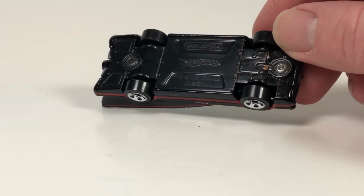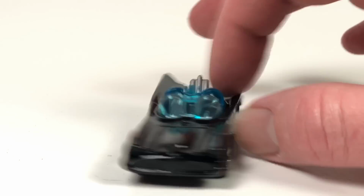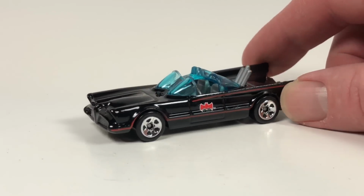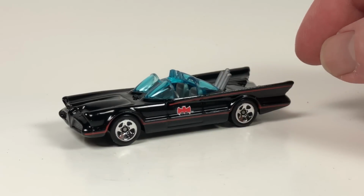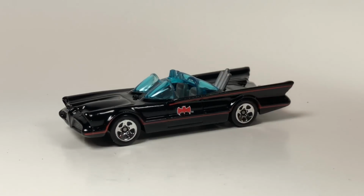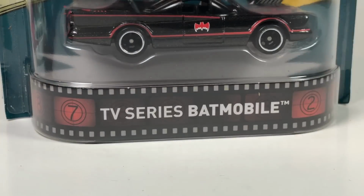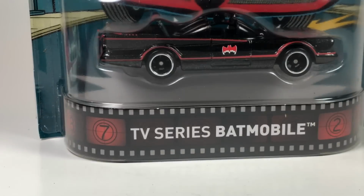So yeah, DC Comics. There's no copyright date on this, but we know it came out in 2007. And it's a neat little basic release. And then I also have, of course, a premium version of it. This one is the TV series Batmobile here. This came out in a Replica Entertainment series.